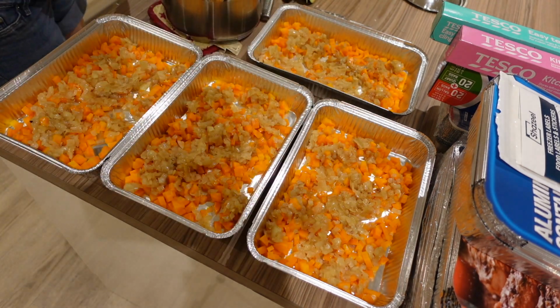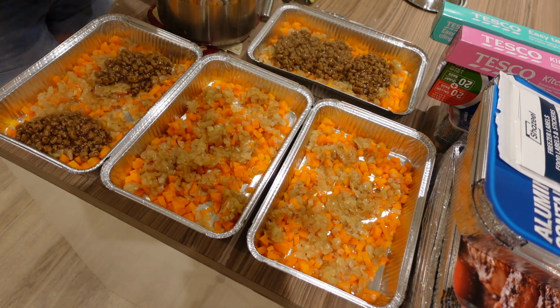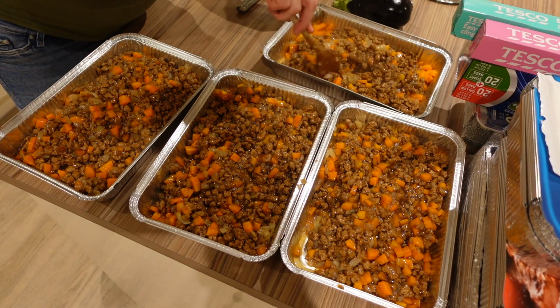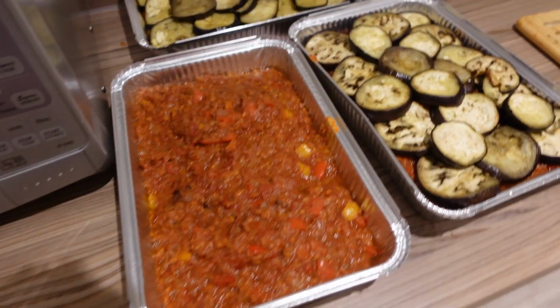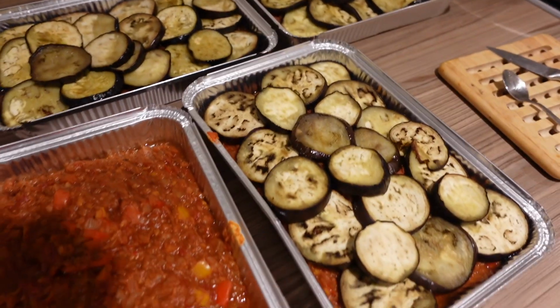Here are the carrots and onions for the cottage pie. This is the mince that's already been mixed with gravy, and then I will just top it off with some mashed potato, and then that's it. When it's all cooled down, that can go in the freezer. I'm topping the moussaka off with the aubergines and they will be grilled.